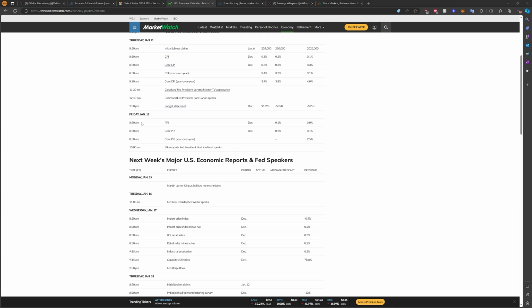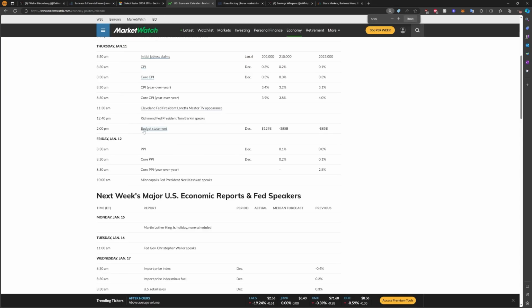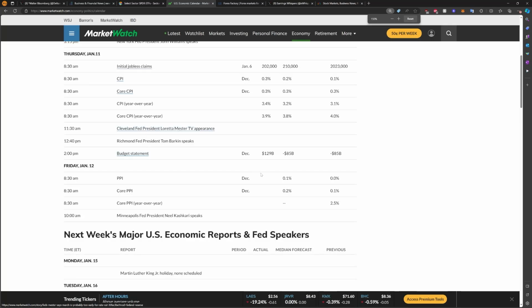This is when the market's closed, but the news itself is still important, and we want to see how stocks are reacting to said news in the pre-market, because that's going to then influence how they open.